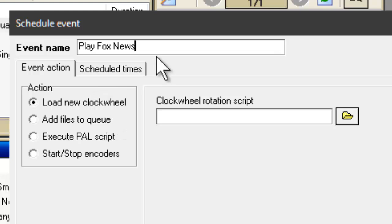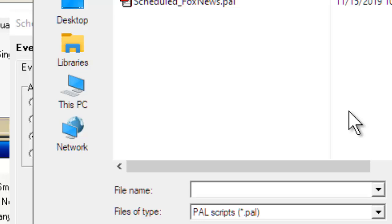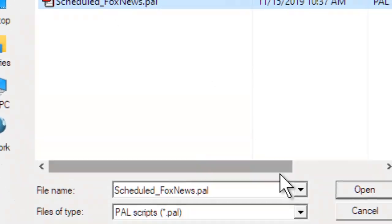And because we already have a PowerShell script to do everything, we're going to select execute a PowerShell script. Now it's different in version 4. In version 4, you'll see that information over here. All right, so I selected execute PowerShell script. Now I'm going to click on this folder and I'm going to browse. I'm going to the Fox News downloader folder and I'm going to select the scheduled Fox News PowerShell script.